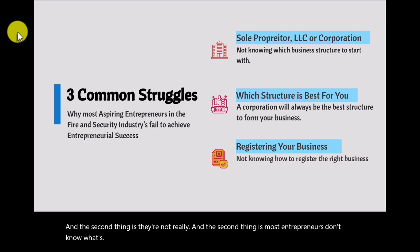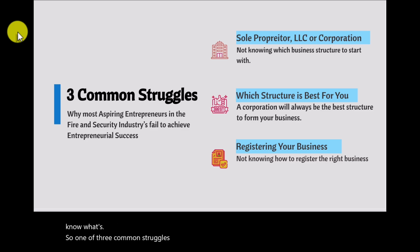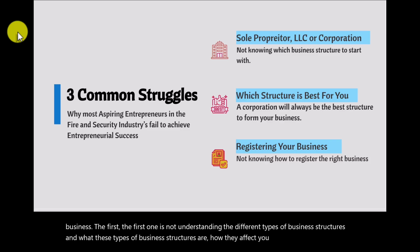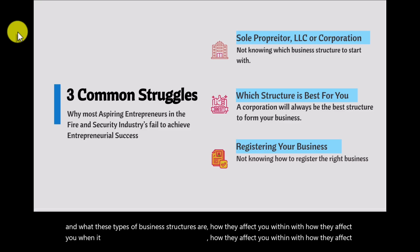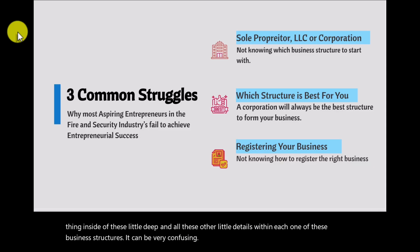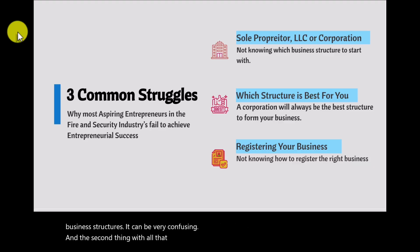So what are three common struggles most entrepreneurs have before they even start their business? The first one is not understanding the different types of business structures and what these types of business structures are, how they affect you when it comes to paying taxes, do you have to pay yourself as an employee, and all these other little details within each one of these business structures. It can be very confusing.